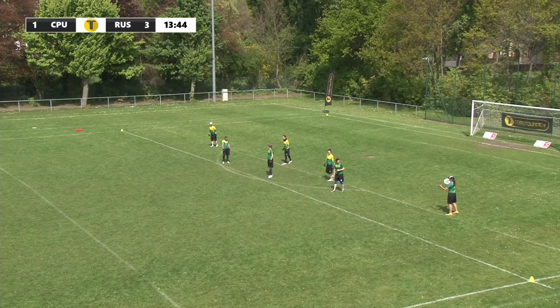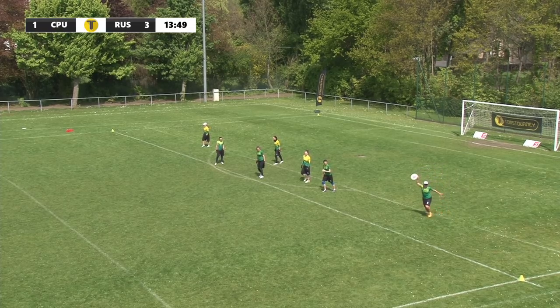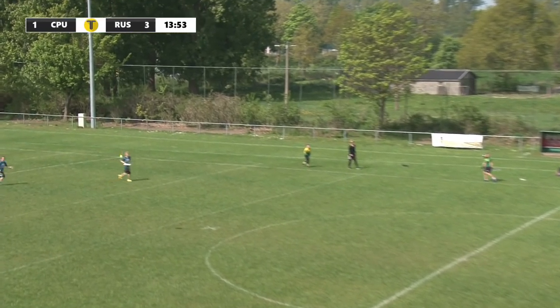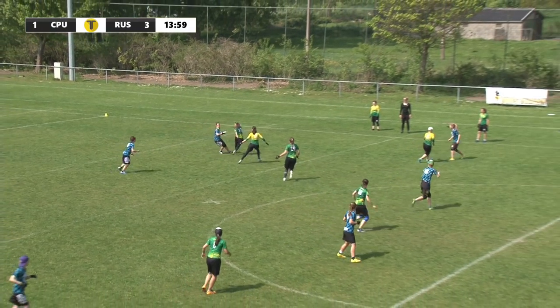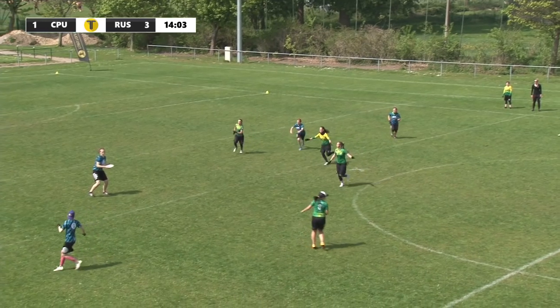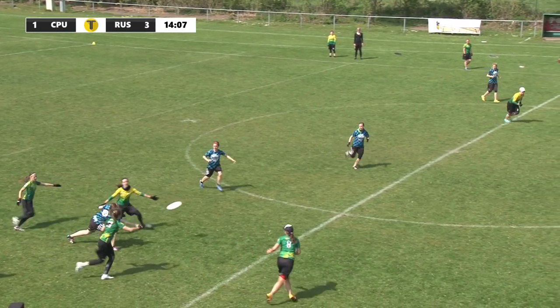Lemongrass are going to pull from this near sideline. Hand in the air from Copenhagen. The Hucks are ready to receive. Just going to hit the floor. Copenhagen will get the play going. Trying to work it towards that high wind sideline quickly. Although they've already moved it onto this sideline. Can they get it off before they get trapped? Nice little pop through.